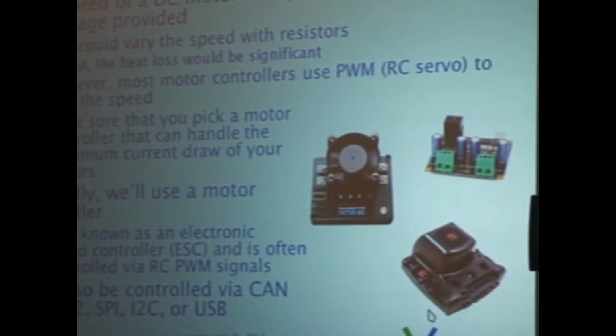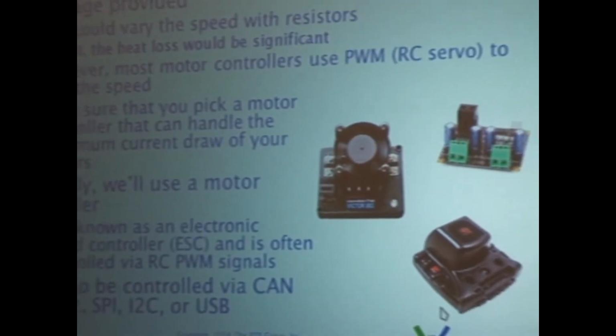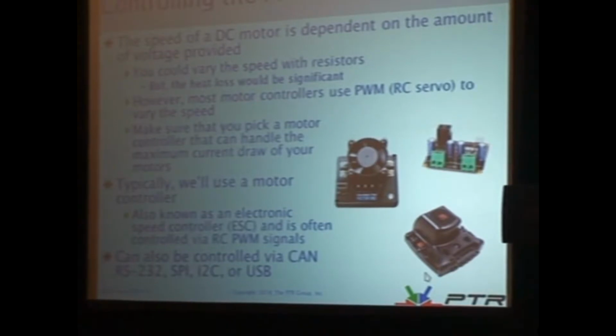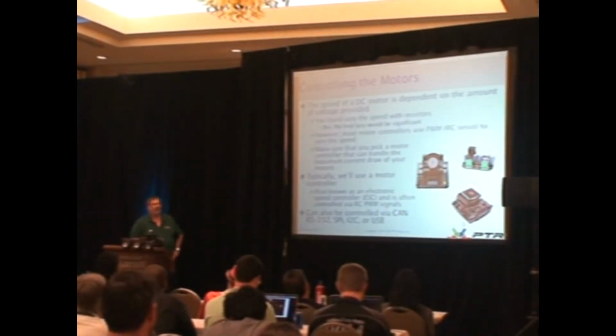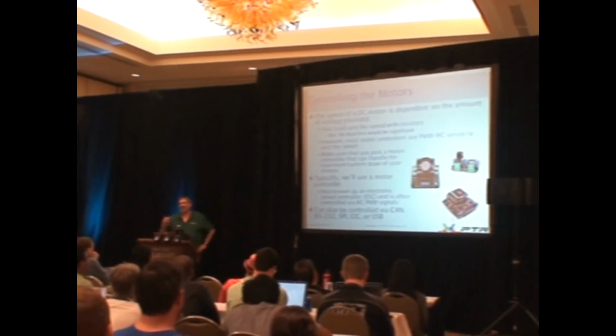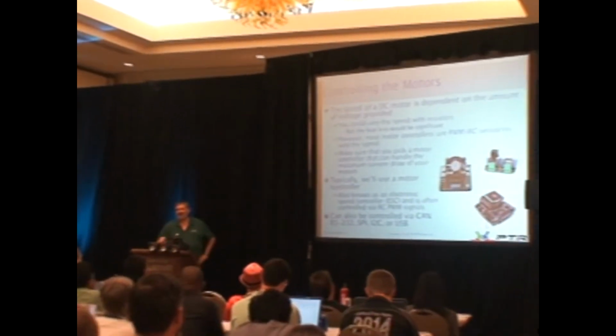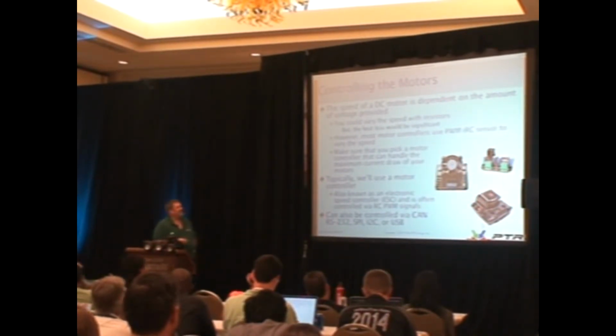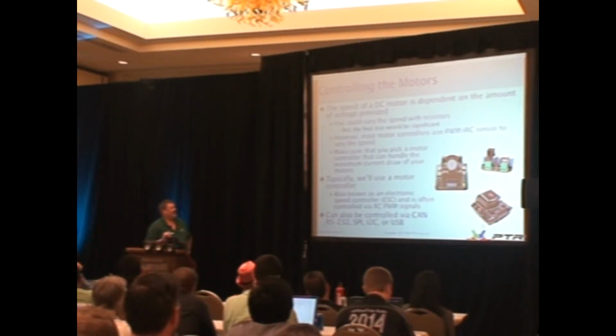Now these PWM controllers, these motor controllers, the ones that'll handle up to about 80 amps will usually be in the order of about 50 to 60 bucks a piece. So again, this starts to add up. If you need 6-wheel drive, you need 6 motor controllers times 50 bucks a piece. That starts to get kind of expensive. Don't tell your wife how much you're spending on this stuff, or your significant other, as the case may be.